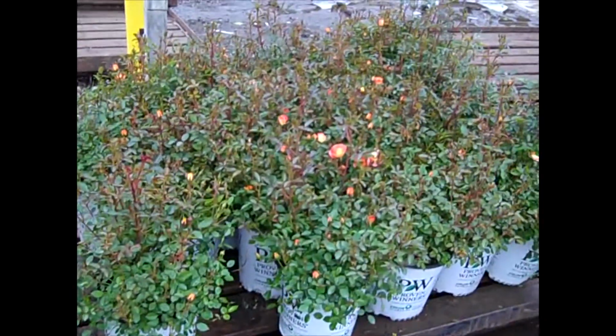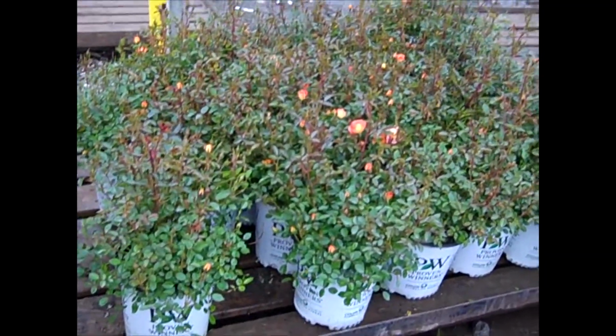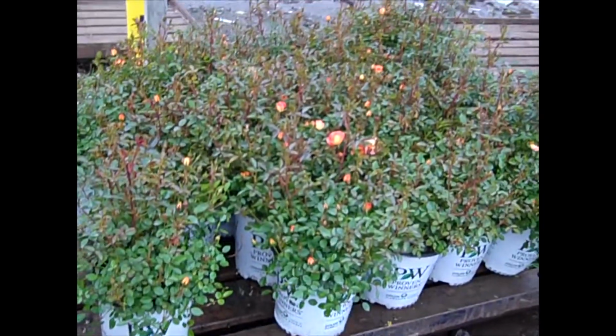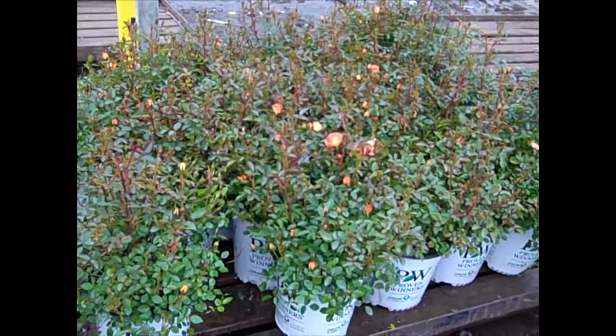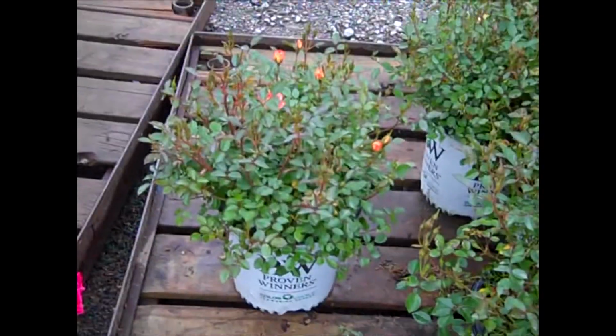So this rose is part of a collection of the Oh So Easy series in Proven Winners. And this one is Hot Paprika. Tight compact habit, very hardy plant. Blooms, deadheads itself, performs, and gives you summer color. Check this whole series out. It's very hardy and very carefree. This one's a beauty. This is Hot Paprika.